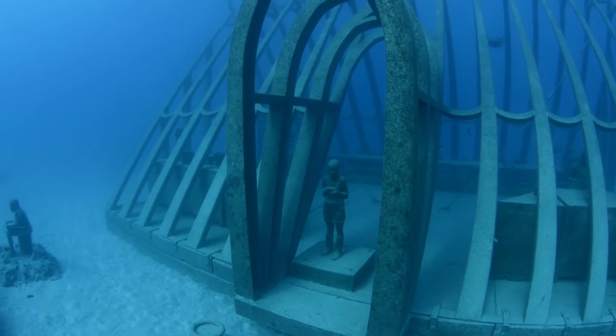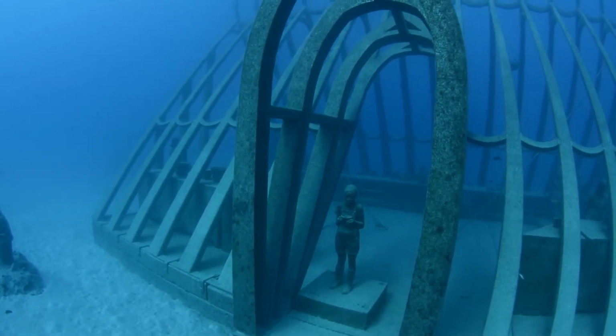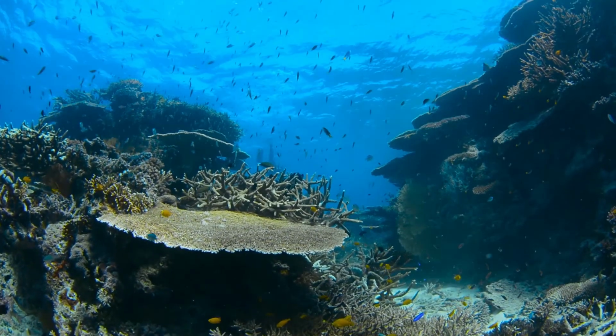The design of the greenhouse is biomorphic. Its form is determined by the forces of nature. The Museum of Underwater Art aims to create a kind of a portal or an interface into our underwater world, a way to explore the Great Barrier Reef, to tell stories of the Great Barrier Reef, and for people to understand what a fragile, beautiful and sacred space it really is.